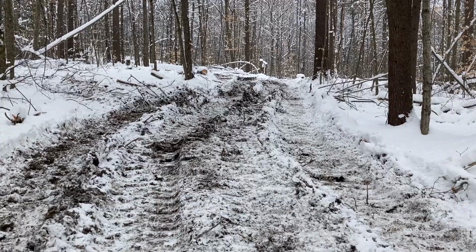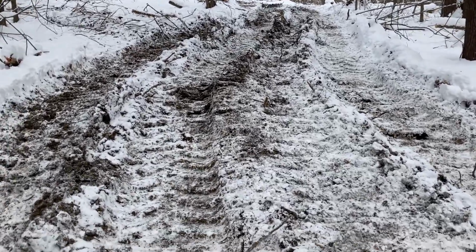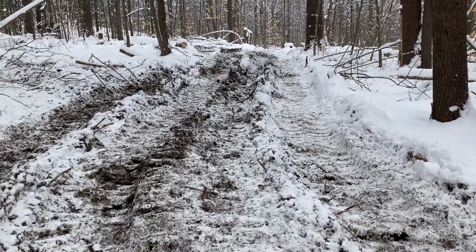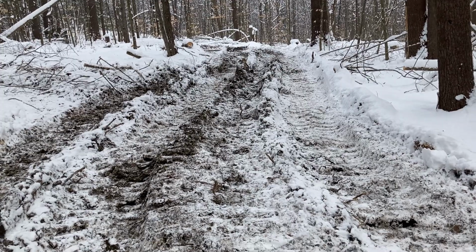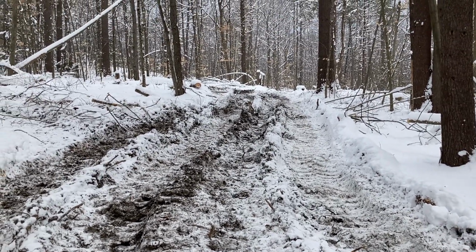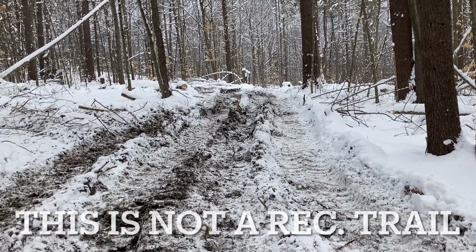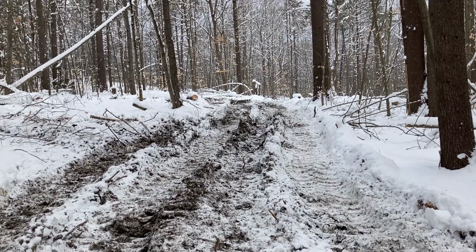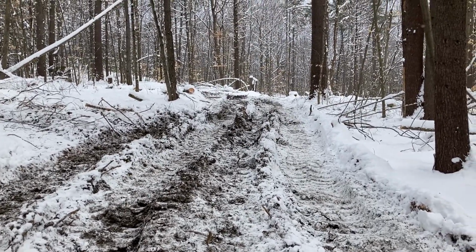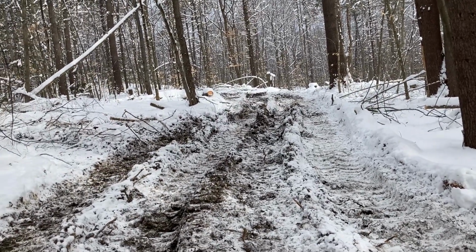So here's one section that's given us some trouble. This is the main trail that heads in the northern part and heads south towards that stream. It's wetter than we anticipated, just given the warm weather we've had. There's so much water in the soil. These ruts here, they're not running water down them by any means, so they're okay. It's not great, it's not what we want, but it's something we have to deal with in the winters we're getting nowadays. So this will be smoothed out in the spring.